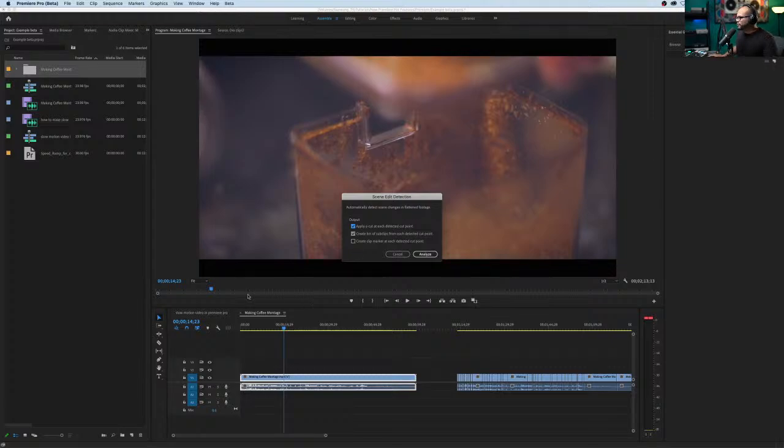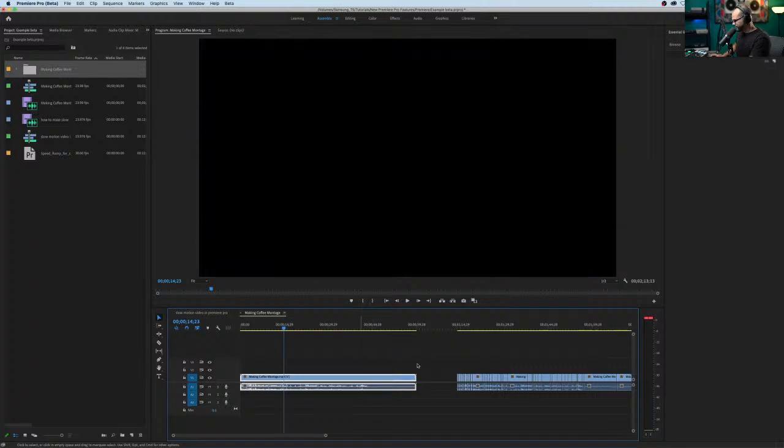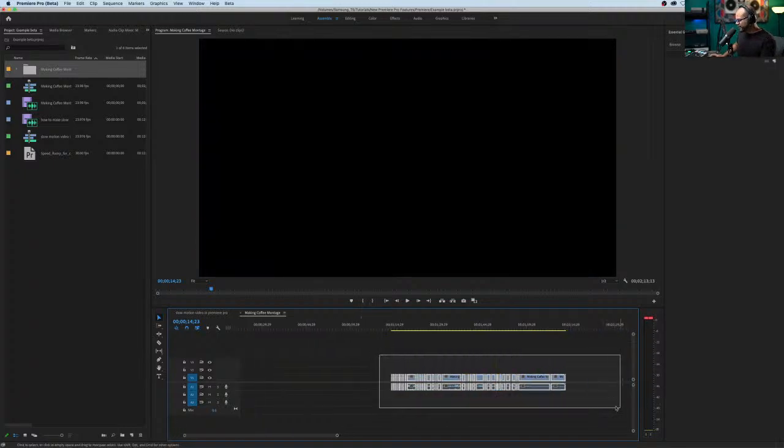All right. Again, scene edit detection. I just described these. Automatically detect scene changes in flattened footage. Apply a cut at each detected cut point. Create a bin. This, that, and the third. Gonna hit cancel on that. And as you can see, I'll move this back over.